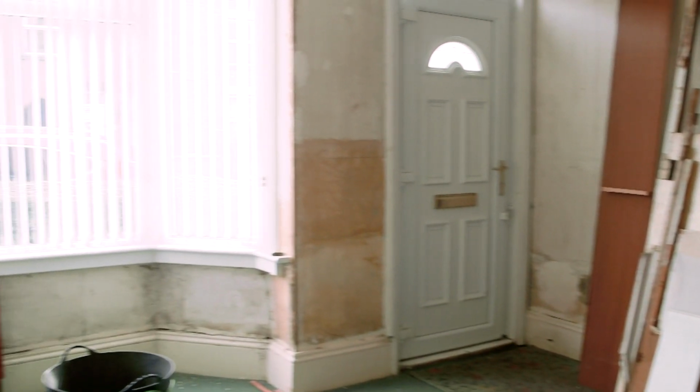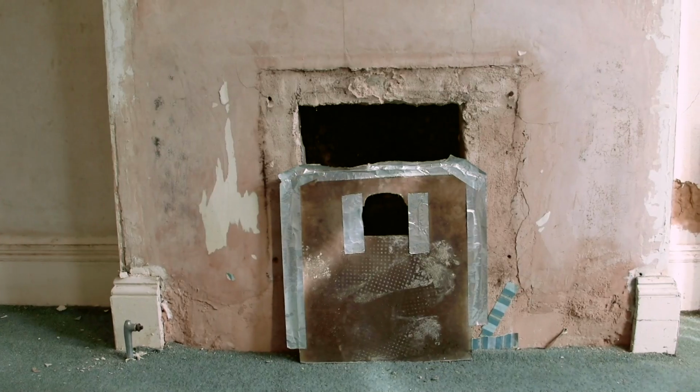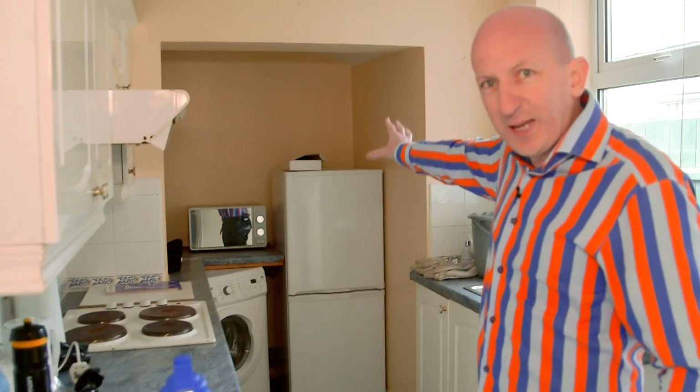So this is a typical terraced house. This is in Newark in Nottinghamshire. It's just a 2-bed terrace property that needs some refurbishment work doing. But let's look at how we're going to add the value. Then you've got your dining room through to a kitchen. We're going to extend out the back.